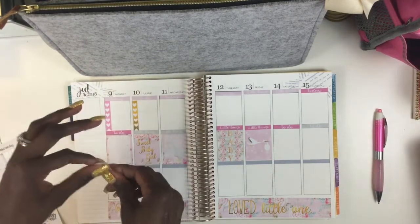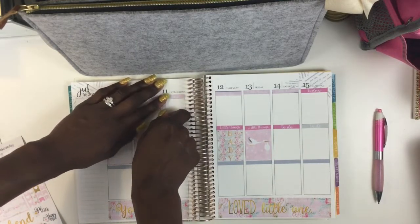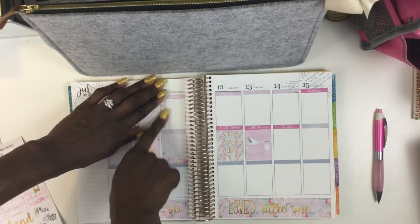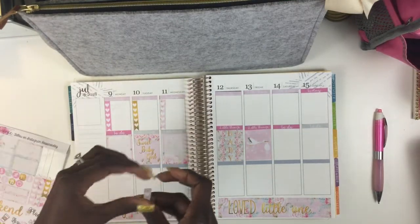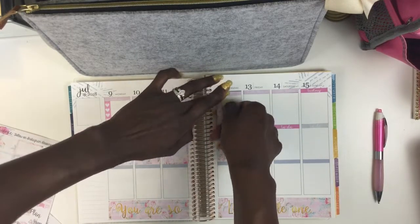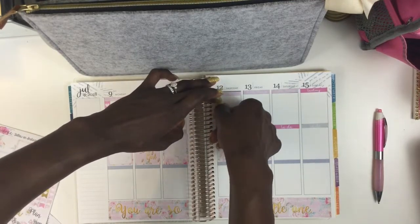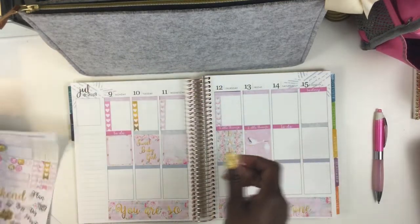I normally don't do plan with me's because sometimes I've watched them myself. I enjoy watching other people's, but I know they can get really long. And then basically you're just kind of watching a person put stickers down. But I was like, I think this will be fun. And let me know if you guys enjoy this, then maybe I'll do more plan with me's, you know, just more of a fun side to get away from some of the budgeting stuff.